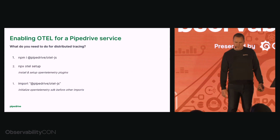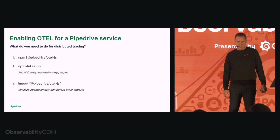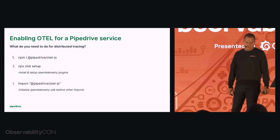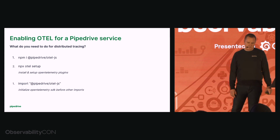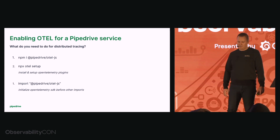To enable OTel for a Pipedrive service: all the previous APM platforms had libraries that were quite easy to implement. So we wanted to keep the same simplicity by creating OTel wrappers for Pipedrive services. These are the three steps you need to take to get your service instrumented. And everything else is automatically populated in the backend with some Grafana, Mimir, and Tempo magic.